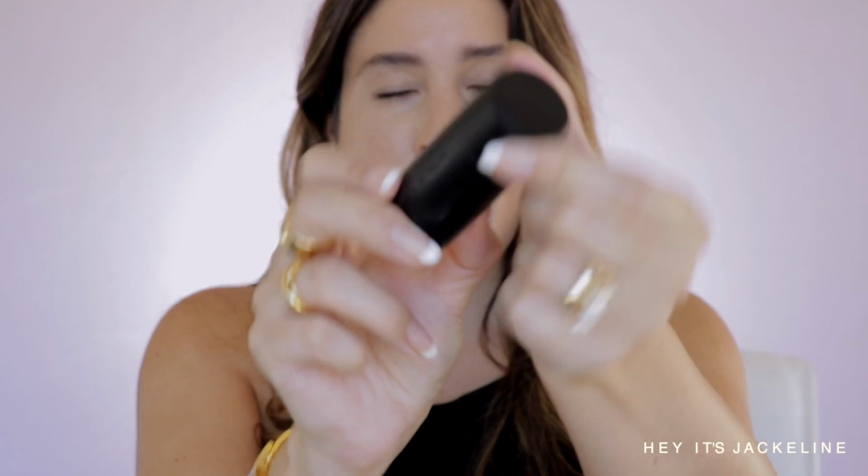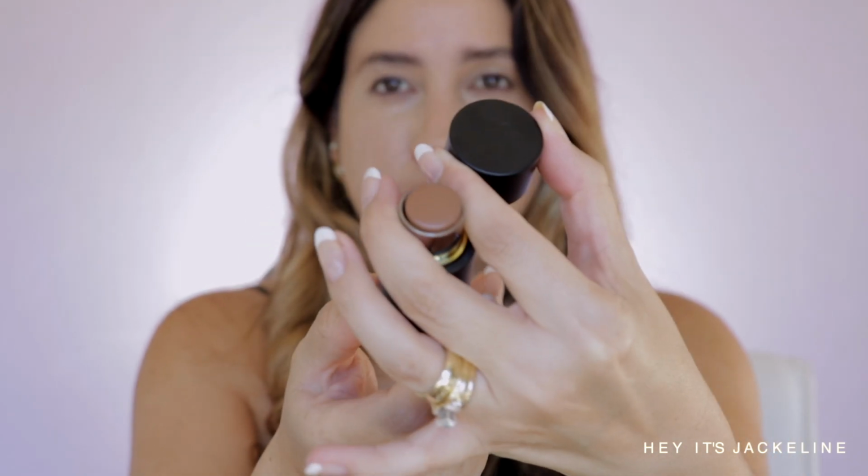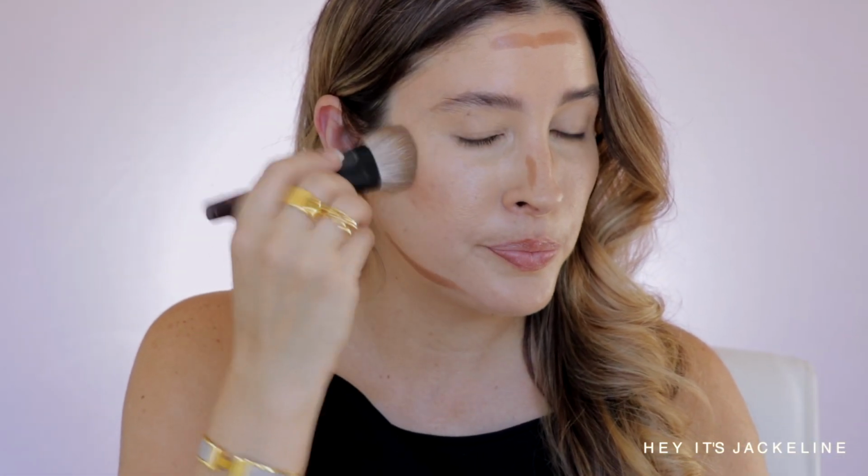I'm gonna use the Face Trace Contour Stick by Westman Atelier with the shade Truffle. This is so creamy right now. I'm going to use the same brush that I use to blend the skin tint. I just did my hair this morning and it just doesn't want to stay. When it's just washed, it's very soft.